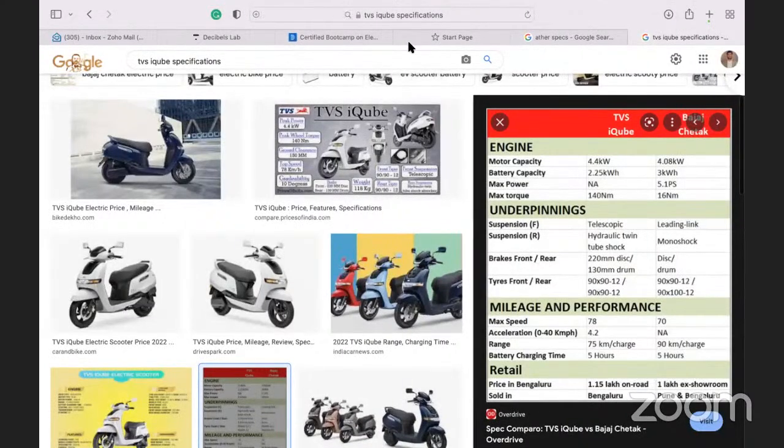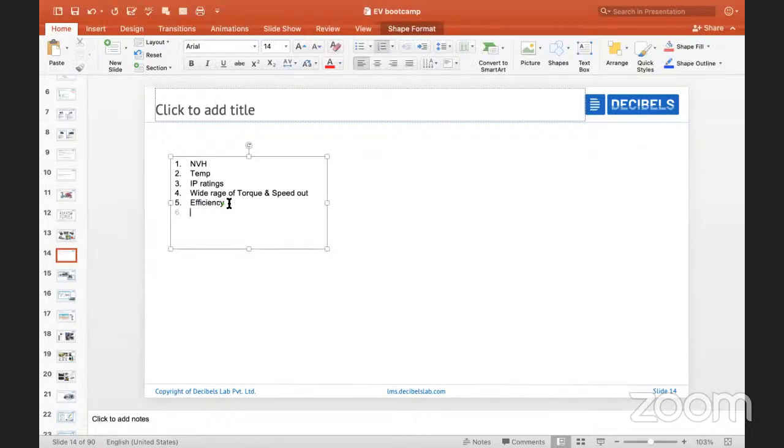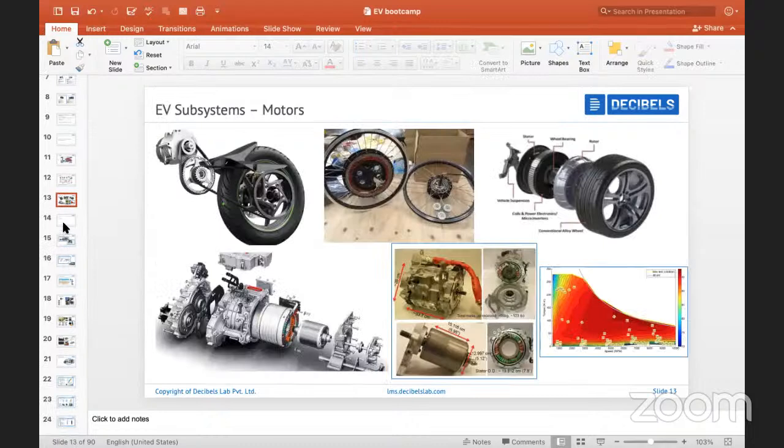Coming back to the screens here, let's go back to the presentation. So efficiency of the motor, and then there are several other parameters that will influence motor selection for EV applications as well. Now, any other questions from any of you, we can go into them here or we'll move to our next topic.